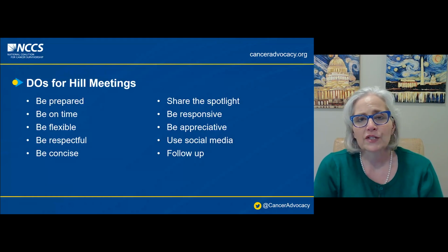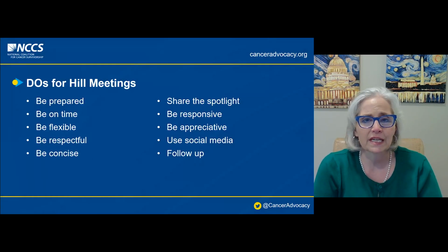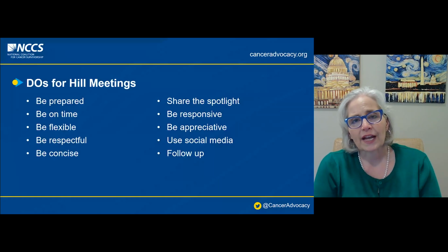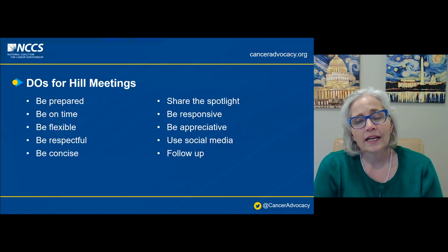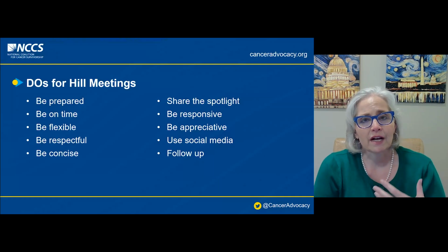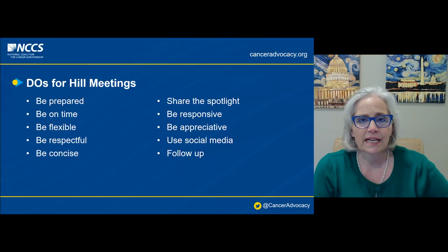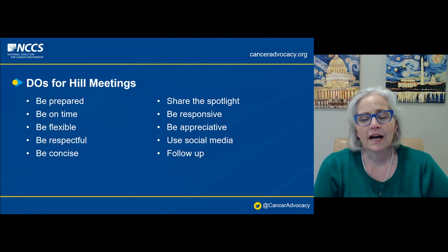And so we have a worksheet that can help you hone that story to be relevant to what you're talking about in these meetings and make sure that everybody has a chance to talk, including the person you're meeting with, because often you want to ask about their connections to cancer. It's a way of helping deepen that connection when you have the meeting. Be responsive.